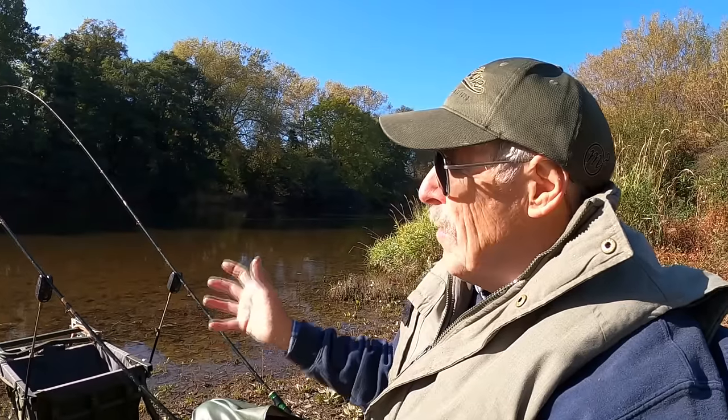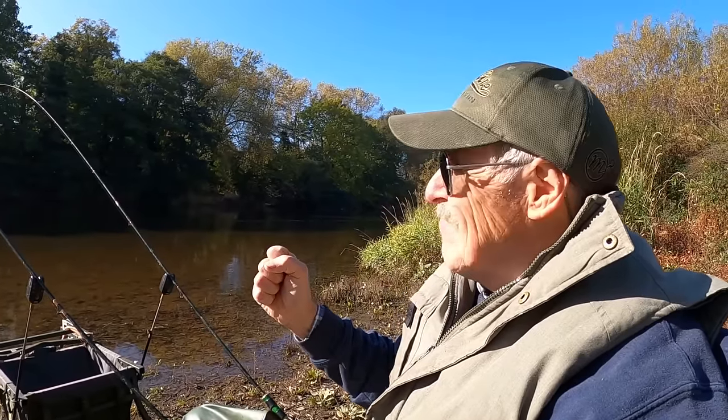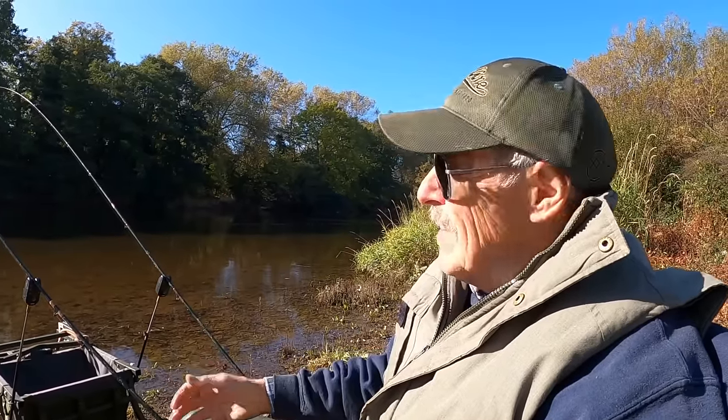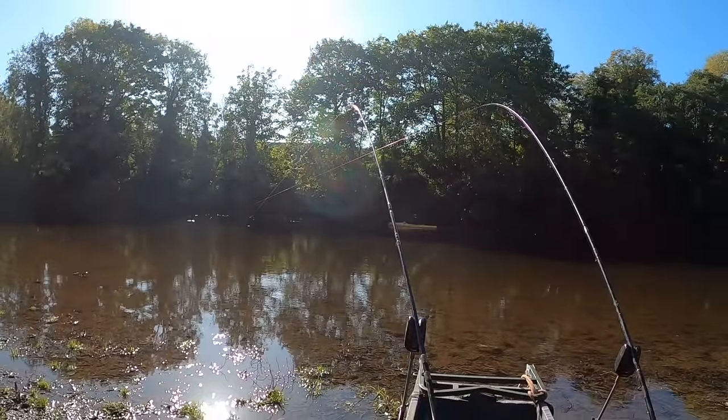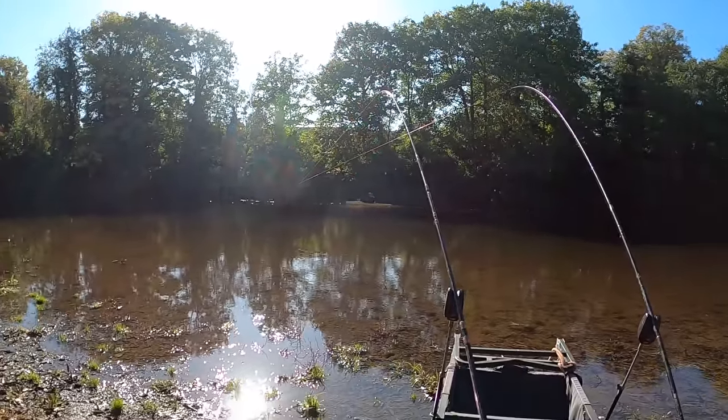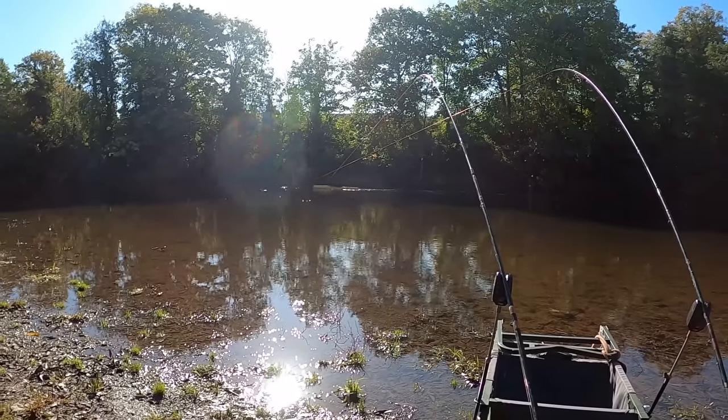Come on, let's have another one. Get greedy. All fishermen get greedy. As soon as you catch one, you think, I'm so pleased I caught one. Now I want another one, and another one. There's an autumnal canoeist going past.